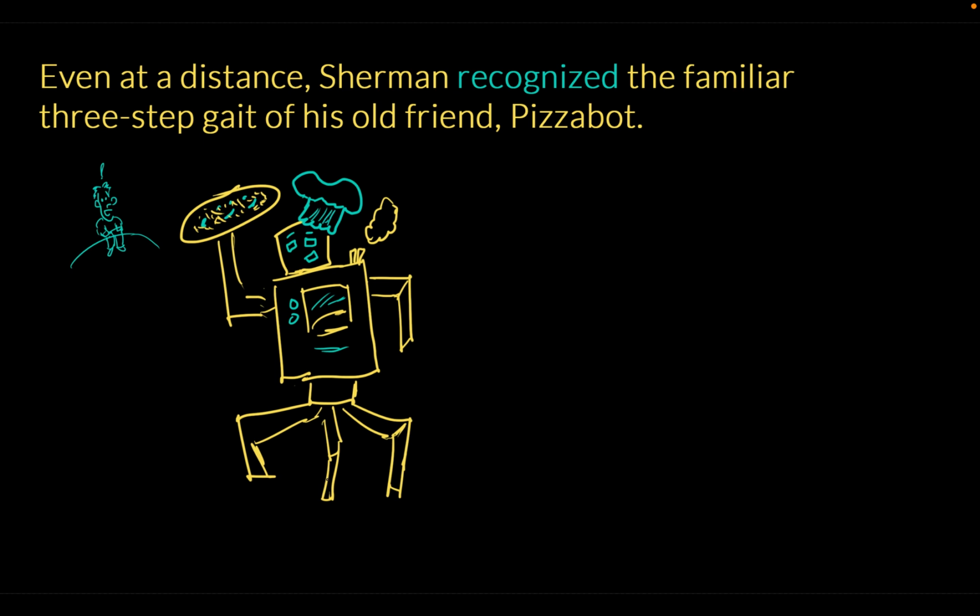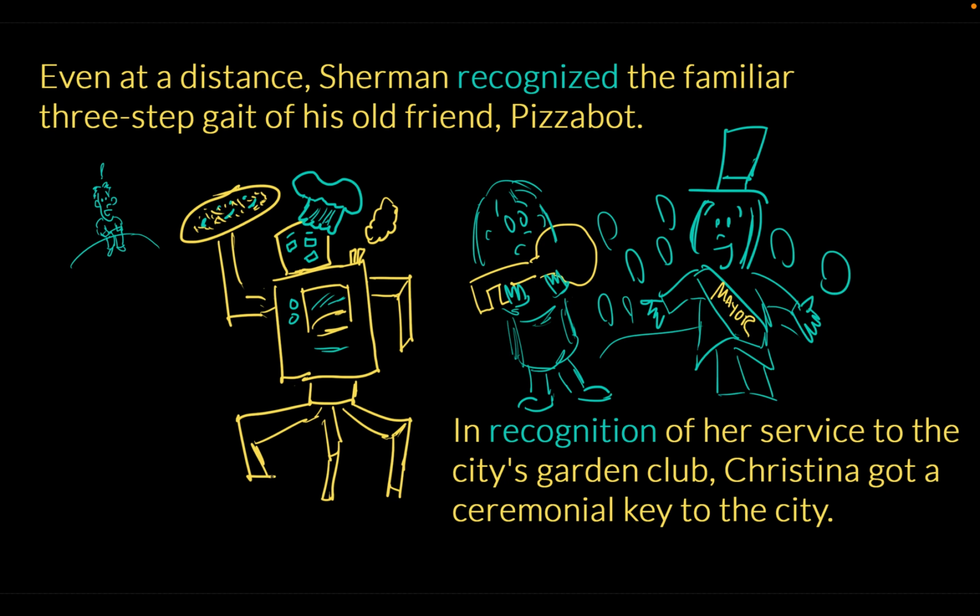You can also use recognition to mean that someone is being appreciated for something that they've done. In recognition of her service to the city's garden club, Christina got a ceremonial key to the city. So here, it is not that someone is literally saying, "Hey, is that Christina? I know her." It's more like the city is acknowledging and appreciating her work. It's the effort that she's put in that they're officially noticing by giving her a giant, unwieldy novelty key.